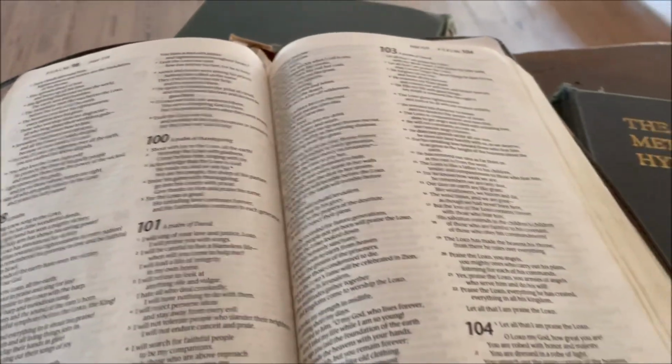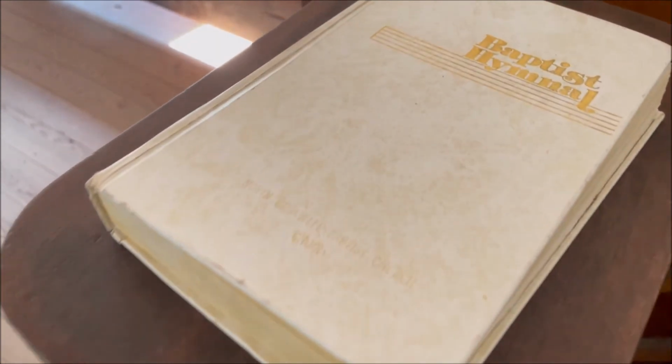What are they open to? Oh, they're open to Psalms. The Methodist hymnal. Baptist hymnal.